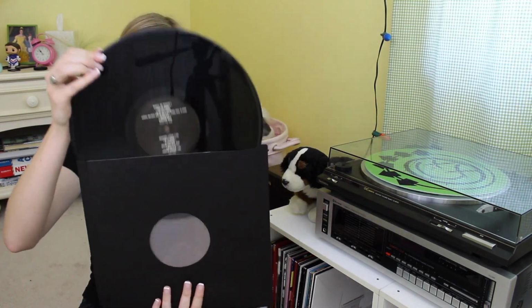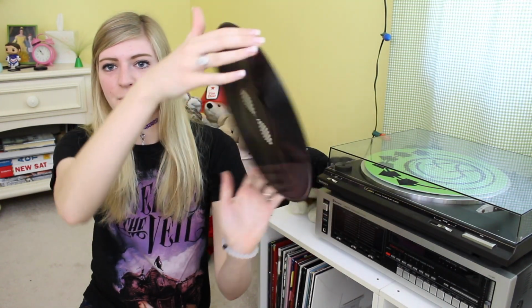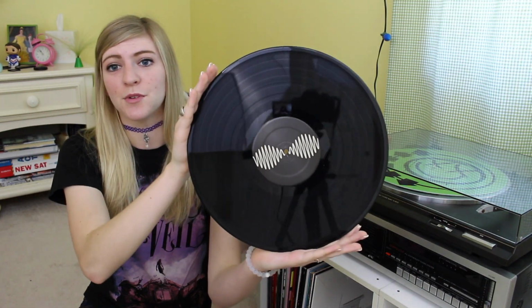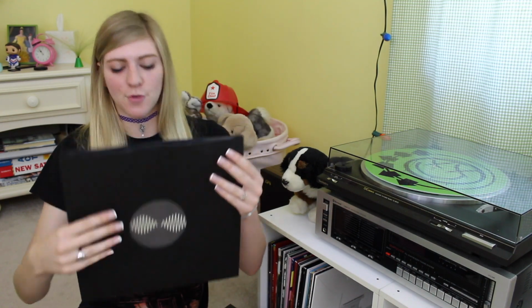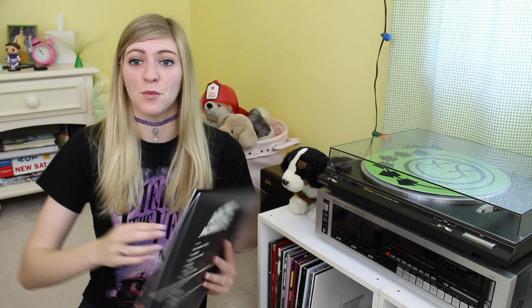And it is just a black record. Just a black pressing that looks like this. And I really, really love this. This is also one of my only black records, but I really like it though. I feel like it really goes with the aesthetic of the album, and I really love it.